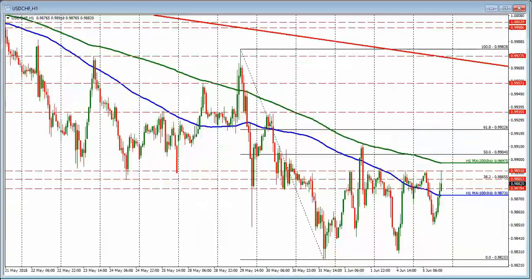The dollar versus Swiss franc. This is the hourly chart of that, and this too has a key level up here around the 98.92 level, where the price moved up to after the data here today, and as you can see, has come back down away from that level. That level was a high right here. It was a high earlier today. Again, another high right here.